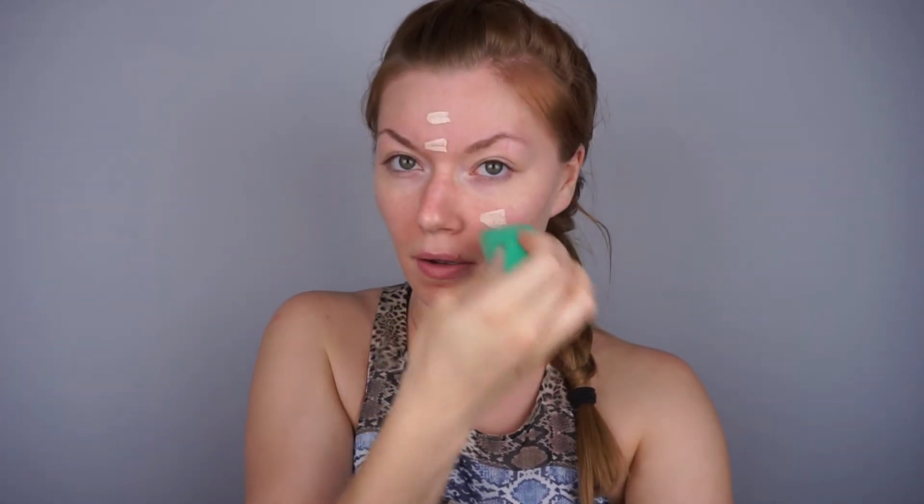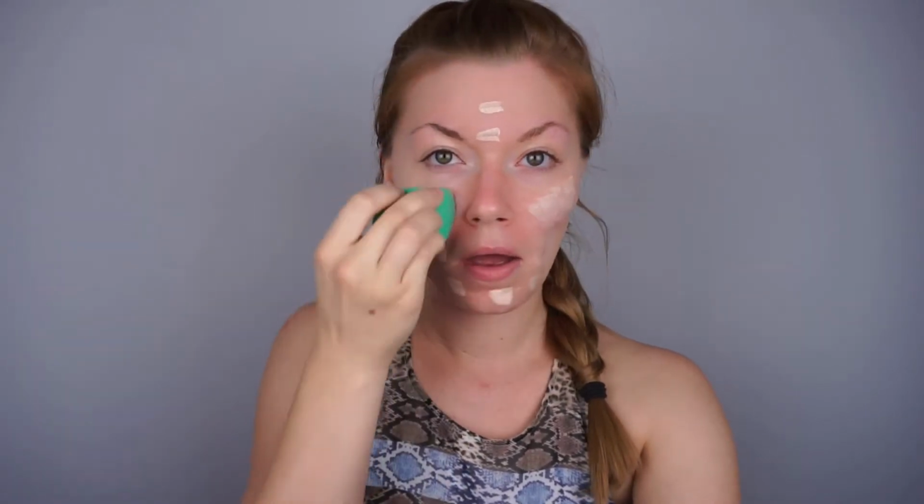And then we are gonna have a little bit of a third step with this as well. So I just put it on the back of my hand and mix it together a little bit. And then place it all over my face, like so. I don't like a lot, I guess is what I'm trying to say. Like day to day, I'm just not into a lot of foundation. Of course, you can always build things up to what you need and want and like, but this is what I like, so.